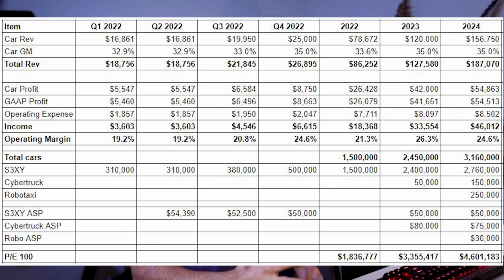In other words, if this car is truly meant to be fully autonomous, what does that look like from a price perspective? The other thing to also keep in mind is that robotaxis are meant to be very, very, very easy to make. The only way to make a really cheap car is if it's really easy to make. And if it's really easy to make, you should be able to make a lot of them. For this year, for 2024, I've assumed 250,000 robotaxis made at an average selling price of roughly $30,000 per unit.